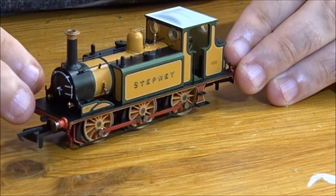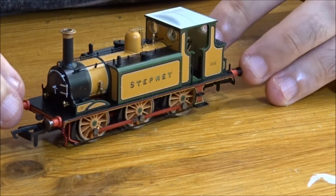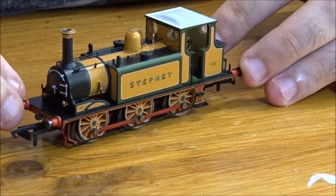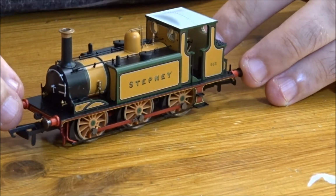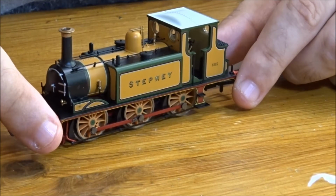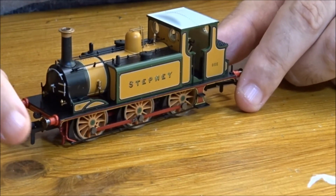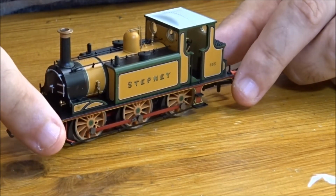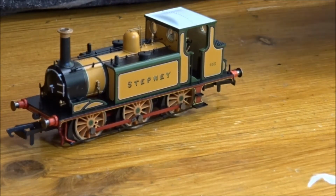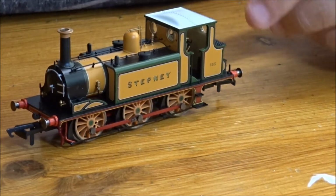So what I would like to do, which is sacrilege to most people, is change this into A1X condition. Now, as I mentioned, a few of the bits and pieces I need to change are mainly cosmetic and different toolings, which again they have, because they've done Stepney in BR condition but not in as it is now preserved condition.